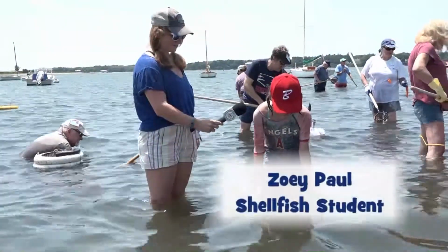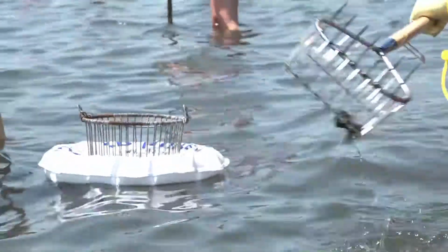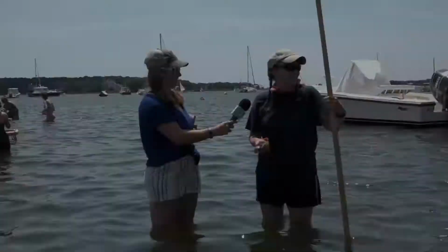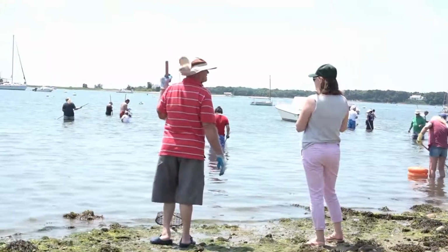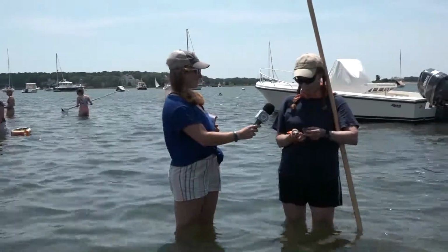You have to be very careful with the rake, and if you scoop them up, you have to size them first because they could be too small. And you have to throw them back in because they're babies and they need to mature. It's great. It's a nice day to be in the water. It's a lot more comfortable than on land. You can see how excited and happy people are that there's something new and different that people wouldn't normally do.